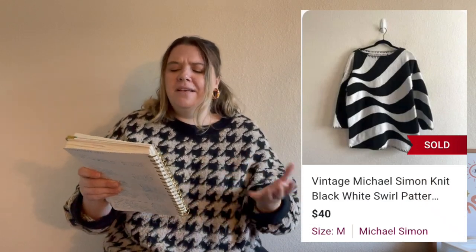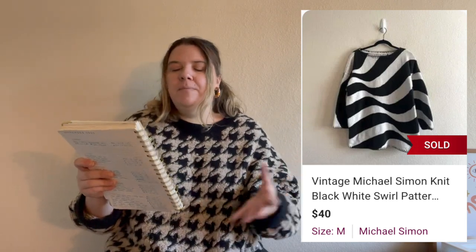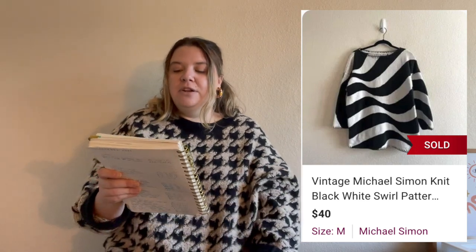Then I had another pretty good sale that I got at the bins recently. It was this vintage sweater by the brand Michael Simon, which I didn't pick up based on brand. I picked it up based on style. It was super cool. It's black and white, striped, swirl, very eye-catching, very trendy, very graphic. I was hoping to get a little bit more for it, but I did pick it up at the bins, and I was selling it based on style. I think I had it listed for maybe 50 or 60. So when someone offered me 40 on Poshmark, I thought that was fair. And after fees, I made 32.